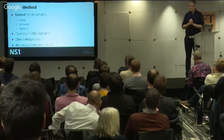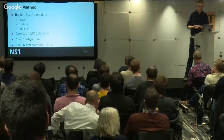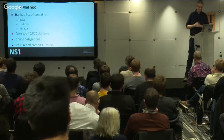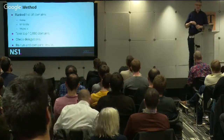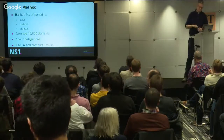In order to measure this, I used the following method. I took a ranked list of domains, took the top 10,000 domains from each to see the busiest sites, and then checked the delegations for each of those domains. And then at a later date, I reran those delegation checks and compared the results between the two times.